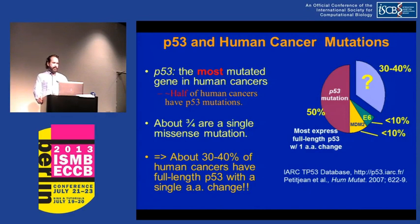Now, interestingly enough, if you go to the database, about 3/4 of the p53 mutations are single missense mutations in the p53 core DNA binding domain. And the startling implication of this is that about 30 to 40% of all human cancers have full-length p53 that has been inactivated, is functionally inactive, because of a single amino acid change.